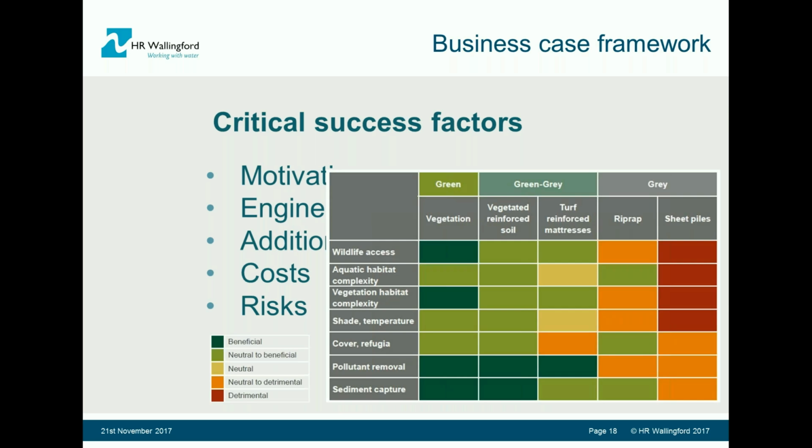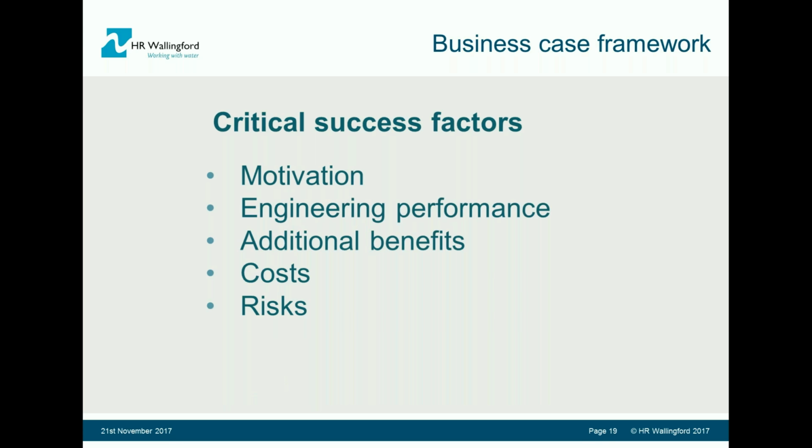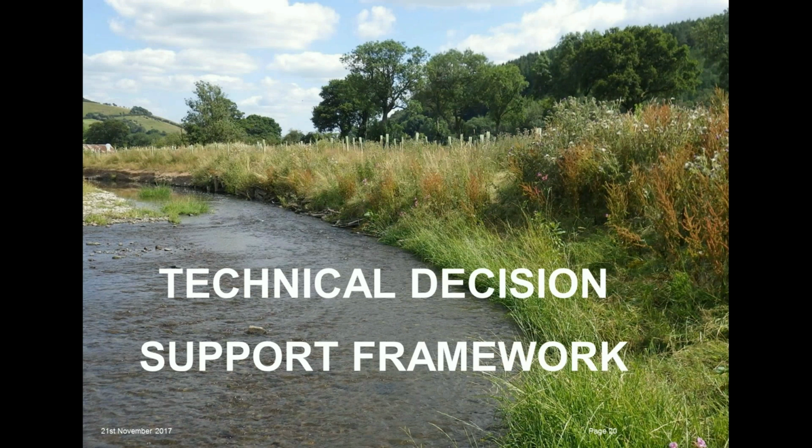Another critical success factor at the business case framework level was being able to demonstrate that there were additional benefits that would accrue if green infrastructure was used, and some of these are listed in this matrix here, things like wildlife access, greater habitat complexity, being able to provide shade and cover, and then the effects of the vegetation in terms of pollutant removal and sediment capture and so on. And then, of course, as in any business case framework, there's the need to discuss costs and risks.